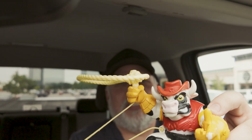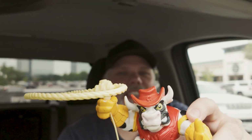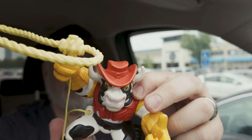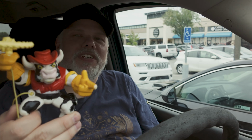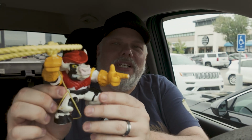He's got his rope still attached, tied on. Of course, you can see he holds that lasso. Very cool. Got some minor articulation there in the arms and at the waist, but that's about it. Of course, he's hunched over, but how cool is that? Who doesn't love that video game? And really cool figure. Glad to have this one.